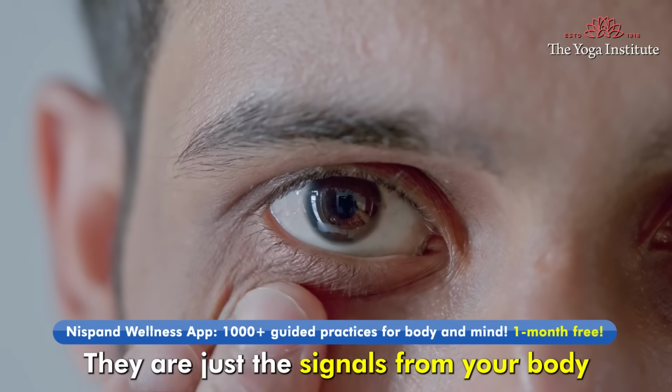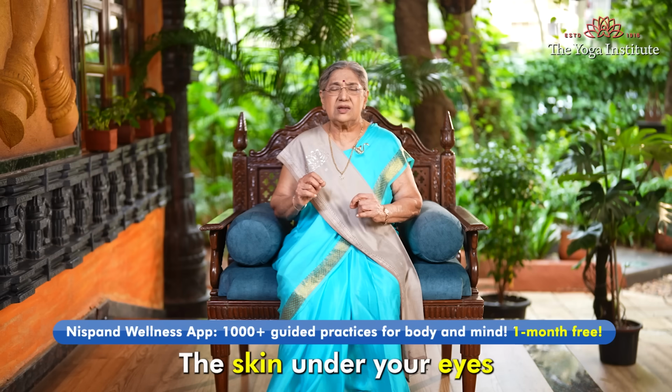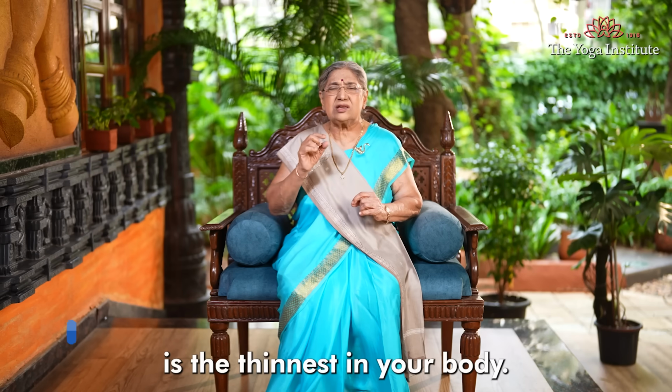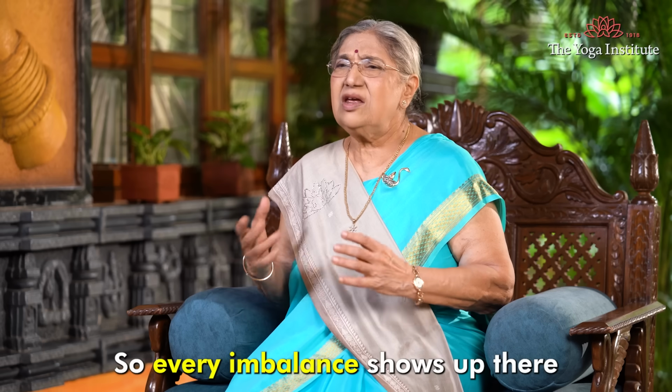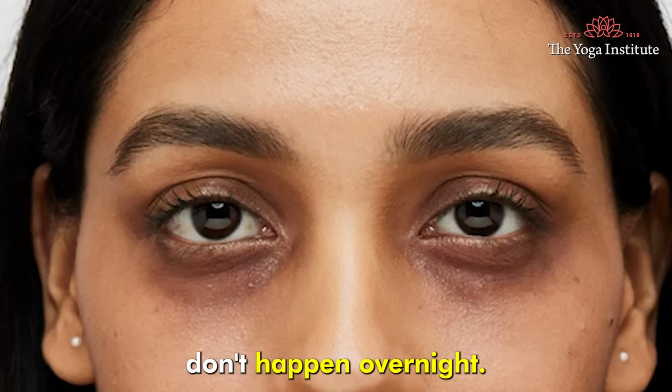Dark circles around your eyes are not a disease. They are just the signals from your body to pay attention to your lifestyle and health. The skin under your eyes is the thinnest in your body, so every imbalance shows up there first. And dark circles don't happen overnight.